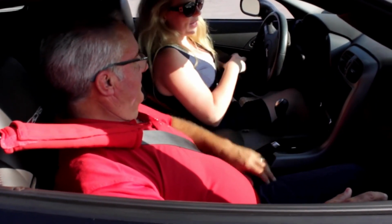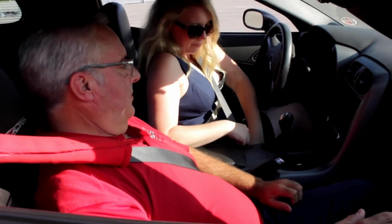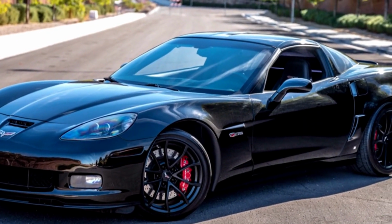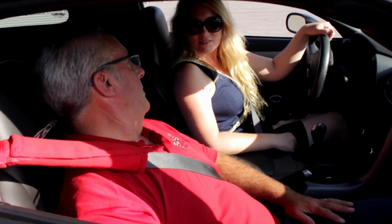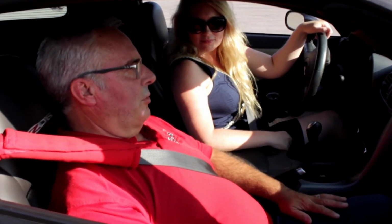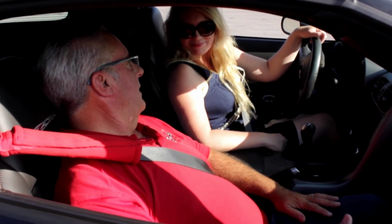Now, what kind of model do we have right here? This is a Z06, a 2007 Corvette Z06. So it's got 500 horsepower. Wow. What does an average car have? 200 to 300. Nothing that matters.